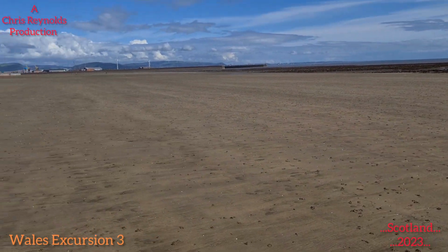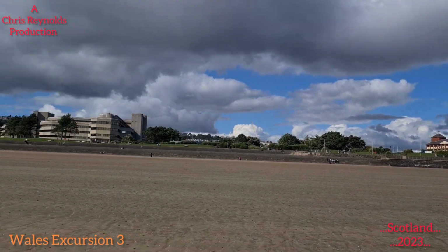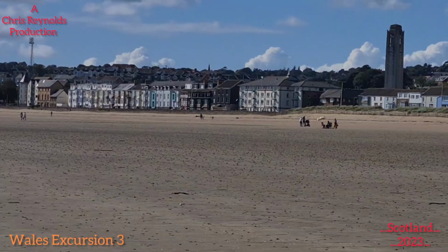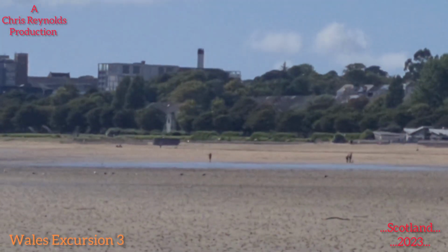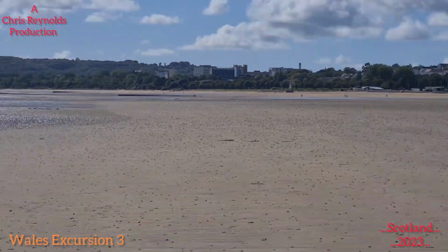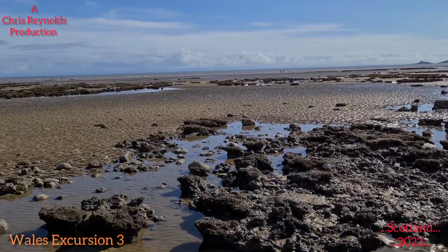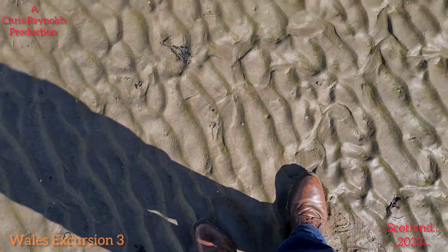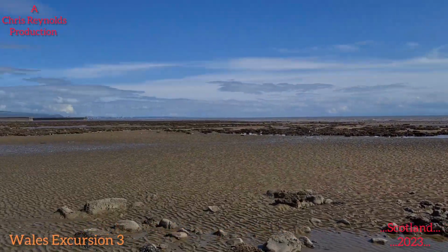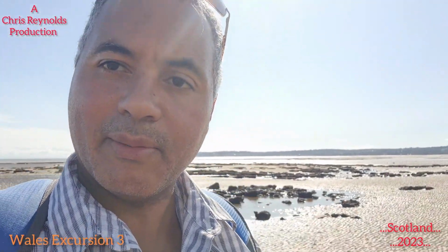With the tide being out, it's quite a vast area. So I'll probably not go any further because I'm going to press on. It just gets a bit more sludgier as I go out, but I've seen a fair bit at the moment, so I'm just going to head back to the car and start making my way over to the Mumbles Pier.